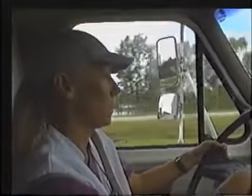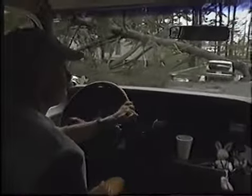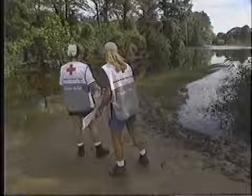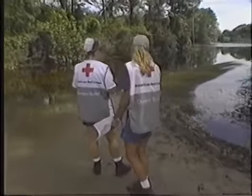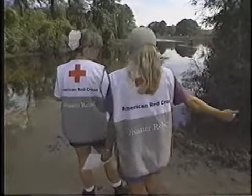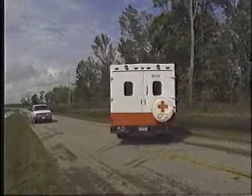A disaster generally affects road conditions. Tree limbs and debris may be in the street. When water is covering the road, use extreme caution. Do not drive in high or standing water. The rule of thumb is, if you don't know how deep the water is, stay out of it.